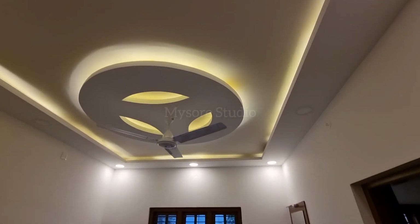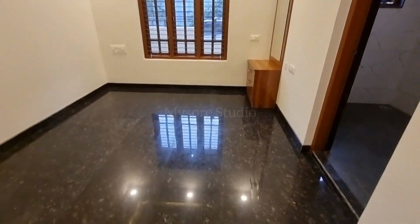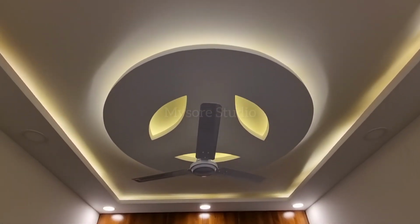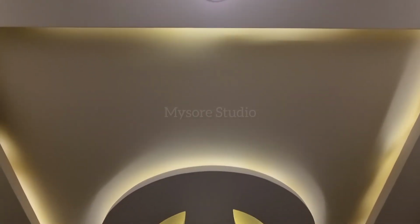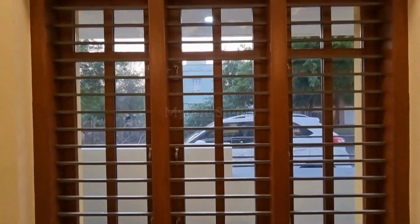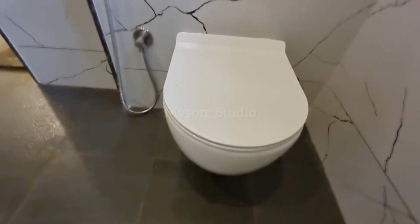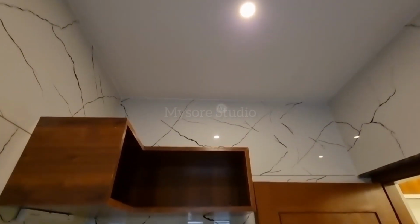In the ground floor, we have a wide, spacious, long hall, a master bedroom with attached toilet and bathroom. Then you have the modular Italian kitchen and a devur mane. In the first floor, we have a hall, two master bedrooms with attached bathrooms and a home theater system. In the second floor, again you have a master bedroom, fully loaded bedroom with attached bathroom toilet.